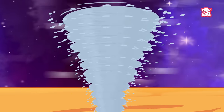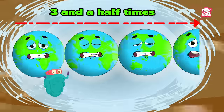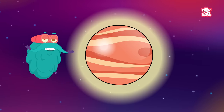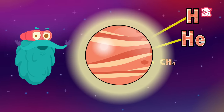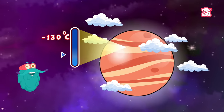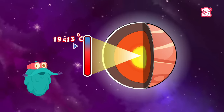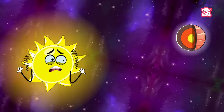This storm is massive, kind of like a hurricane, and at its widest point, the storm is about 3.5 times the Earth's diameter. On top of that, the atmosphere on Jupiter is very thick, which is composed of a mixture of hydrogen, helium, and much smaller amounts of methane and ammonia. Also, the temperature of the clouds surrounding Jupiter is minus 145 degrees Celsius. On the contrary, the temperature of its inner core is 24,000 degrees Celsius, which is hotter than the Sun itself.